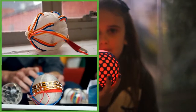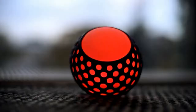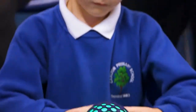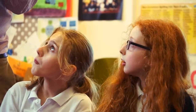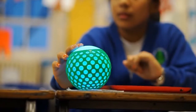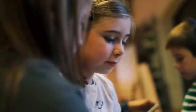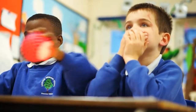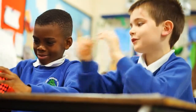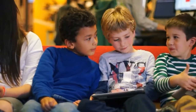Hackaball was born at innovation agency Made by Many and developed in partnership with industrial designers MAP Project Office. Designed and tested with kids and a team of hardware and app experts, it raised almost $250,000 from a Kickstarter campaign. Drop the ball. Now Hackaball is in production and will be coming to stores soon. Find out why teachers are calling Hackaball the perfect learning tool for every area of the curriculum at hackaball.com.